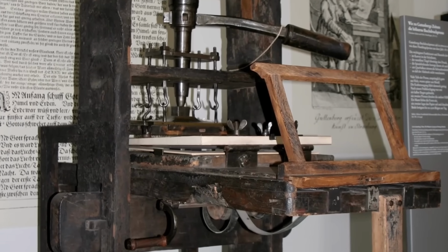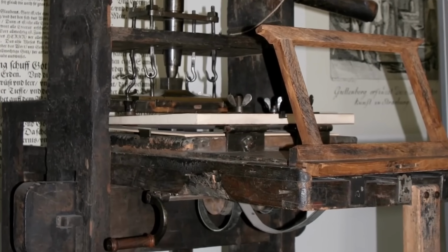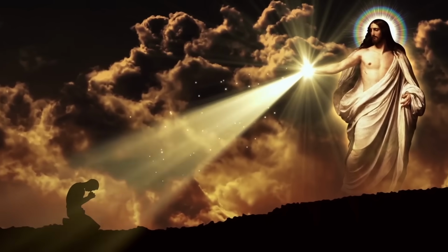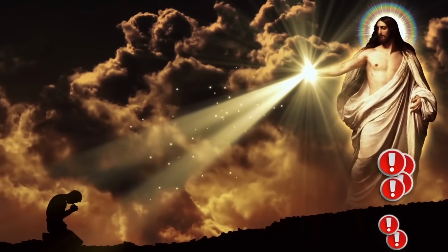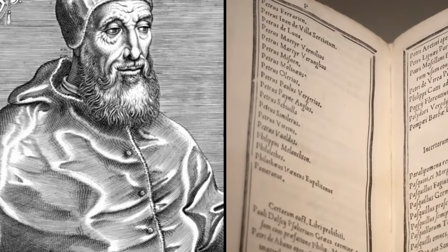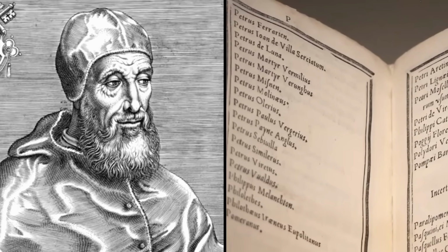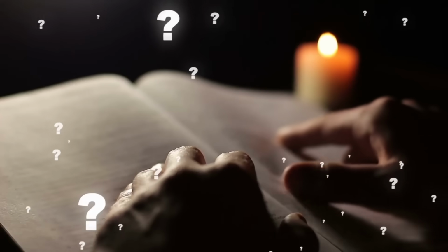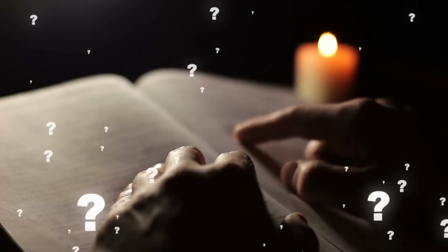The invention of the printing press had made reading material far more accessible than ever before, and Catholic authorities saw this type of thought-provoking and scholarly material as a threat to its followers' faith. Pope Paul IV created the Index partially as a response to this increased availability of literature, which officials believed might encourage people to question or stop believing what the Church told them.